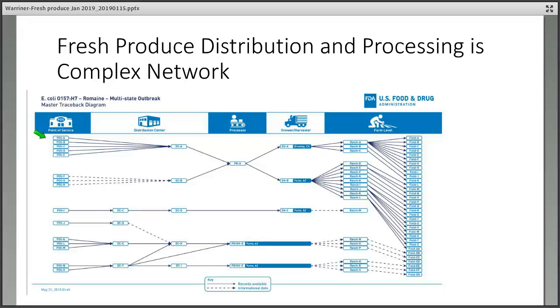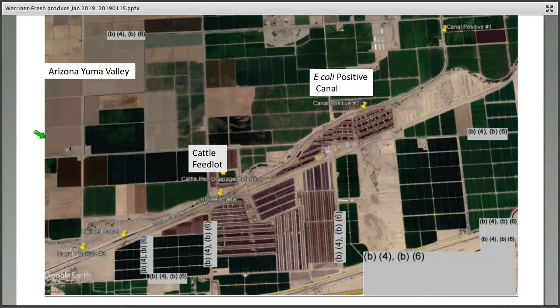So through a bit of investigative effort, they managed to actually find the farm. And the farm was in Arizona. Now, in a lot of cases, contamination is acquired in the field environment. It's very open. And for some odd reason, a lot of these produce fields are just downstream, should I say, from feedlot farms.